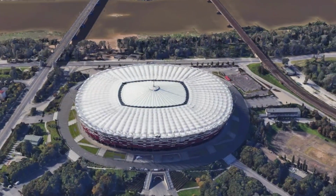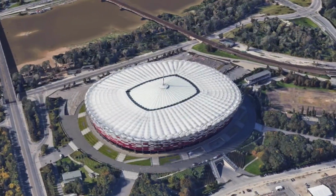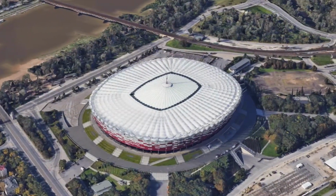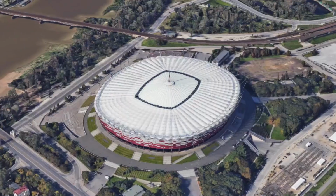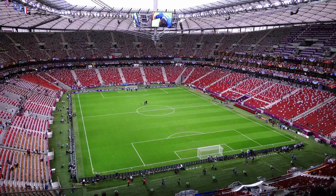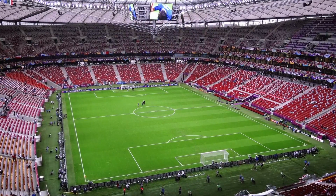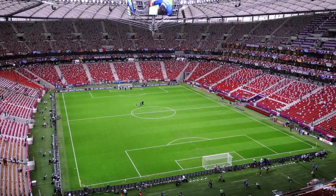Now we are getting into the elite stadiums in Europe. Stadion Narvich in Warsaw is a testament to complete stadium engineering. Everything from the seats to the exterior to the fabric roof system was well thought of and accounted for in order to bring about a cohesive, mind-blowing stadium aesthetic and appearance.